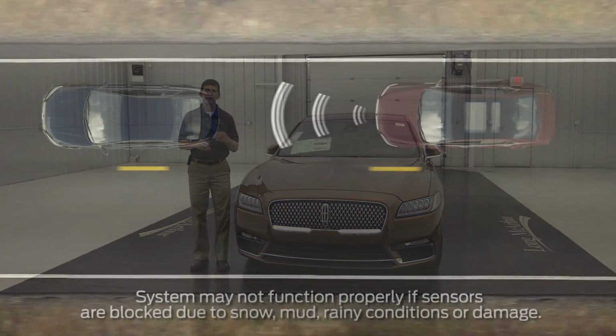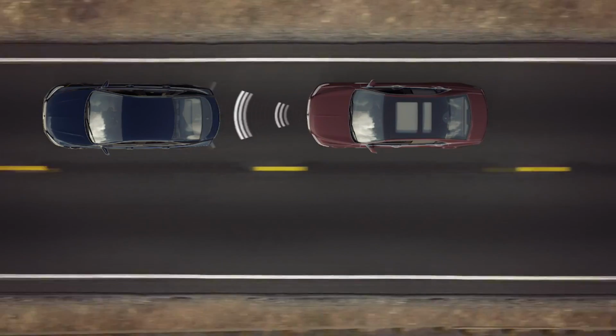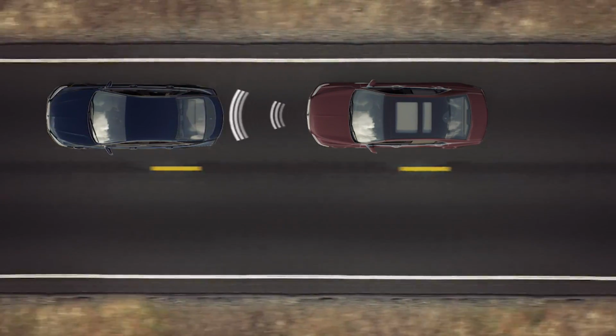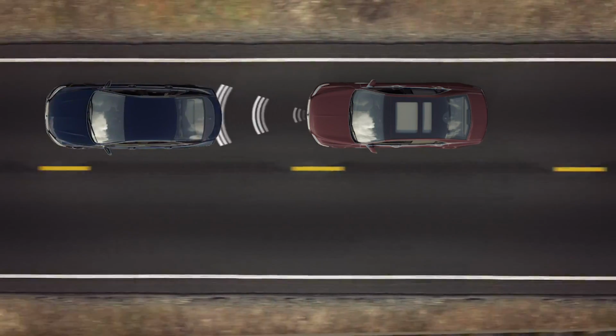And so as you have that cruise set, if you're pulling up behind someone, it's going to slow you down to go their speed so you don't rear-end them. And then when you pass them, it'll speed you back up, so you don't have to use your brakes. You don't have to worry about that.